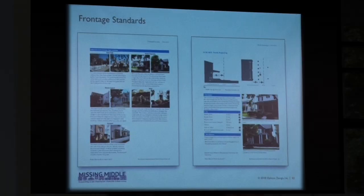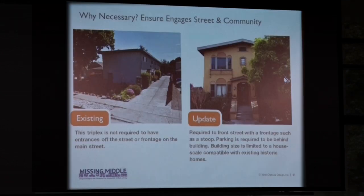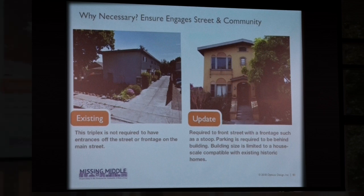Frontage type. Frontage is another thing that's really important to regulate. The frontage is the way that your building talks to the public space, talks to the street, talks to the people on the street, right? So one of the things is it's actually really important to have a front door that faces the street. Right? How many buildings have you seen like this one on the left? Right? That building is not talking to the people on the street. Right? It's not having a conversation. It's actually turning its back to the people on the street.